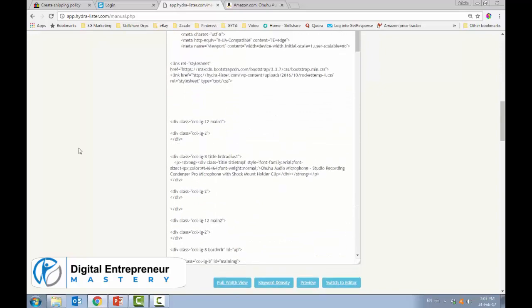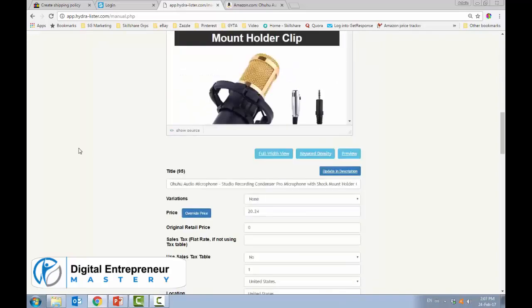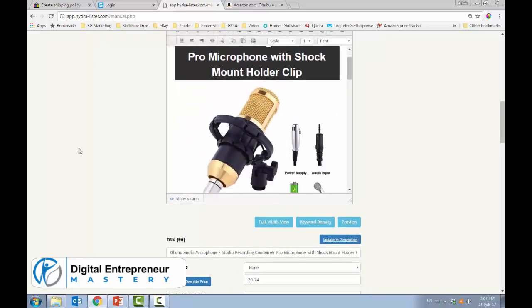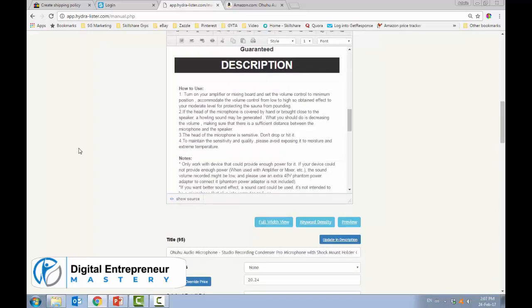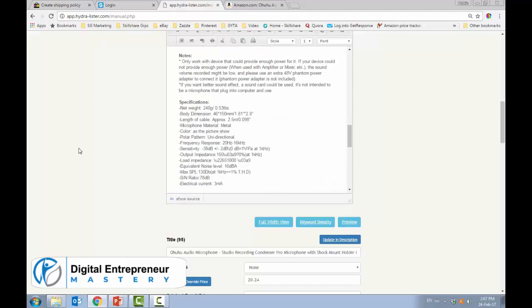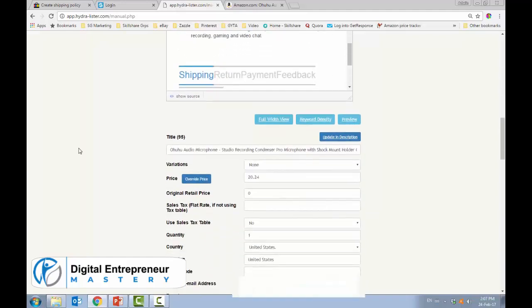And then for the description, you need to scroll down and click on switch to editor. Make sure that you check the listing template is correct, showing the correct product. Sometimes it can be showing something else. And also you need to check the description. Is there anything that mentions Amazon, which we do not want? So once you are done checking this, you can move down to the title.